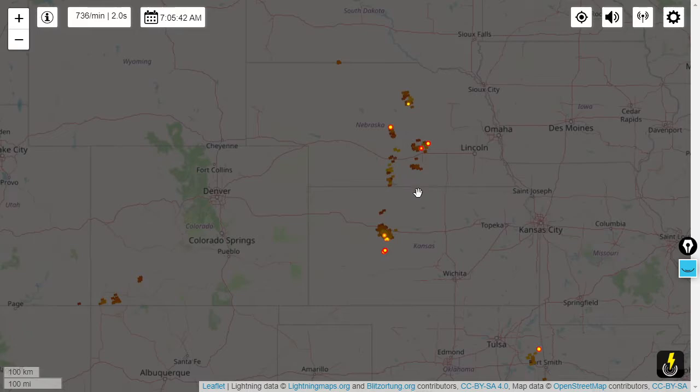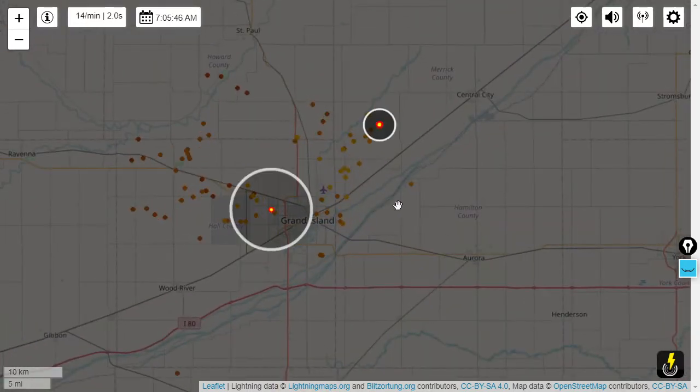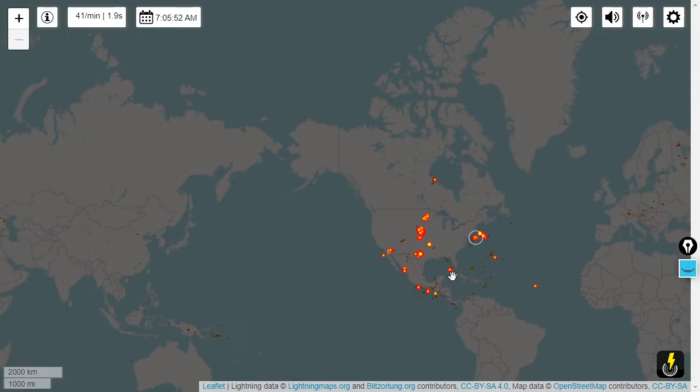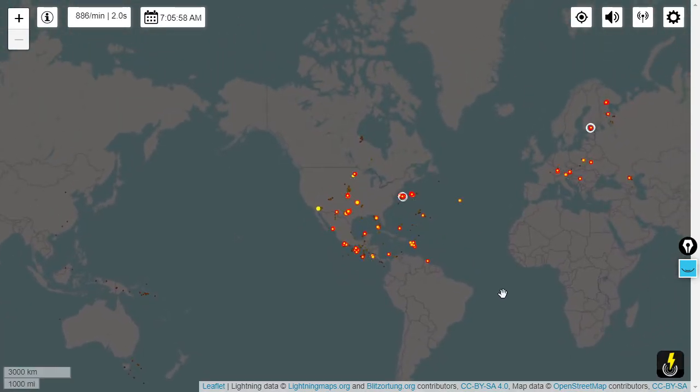And we do see some terrestrial lightning here in Kansas and Nebraska. Hey, Grand Island, there's thunder rolling in. Not too extreme there. Not a whole high frequency of lightning strikes happening. Anyway, there's your real-time global lightning map. Should give you some insight wherever you are. And we just saw an errant bolt here just northwest of the African Rift Zone. Make it 2. And Africa lightning kicking up as we do the video.